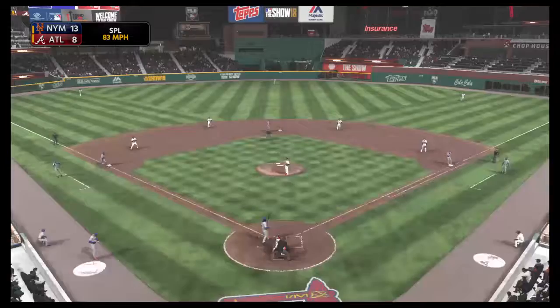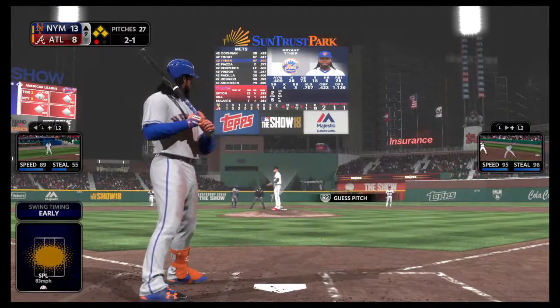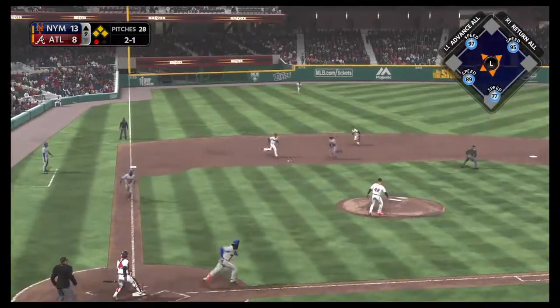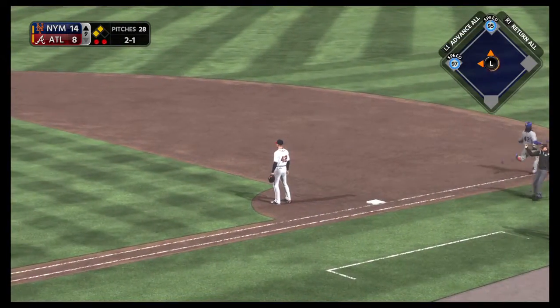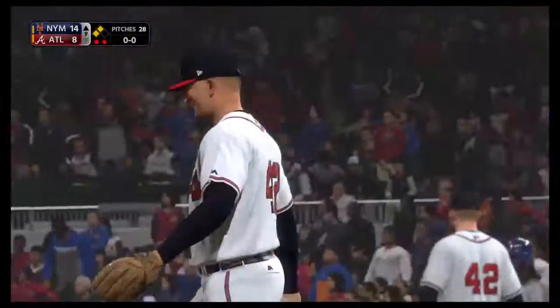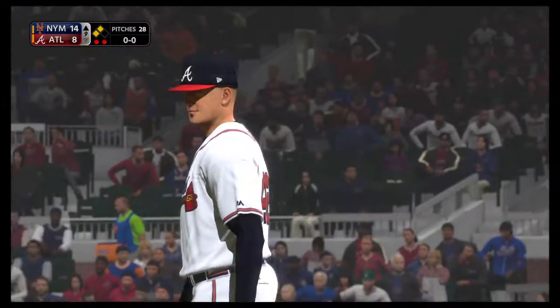Tough 2-0 pitch there as he swings through the splitter 2-1. A bouncer to the left side. There is Solarte. Throw will be to first for the second out, but meanwhile another run is in to score. 2 runs already home, and now you can make it 3. Good job right there of keeping it simple and putting the ball in play.